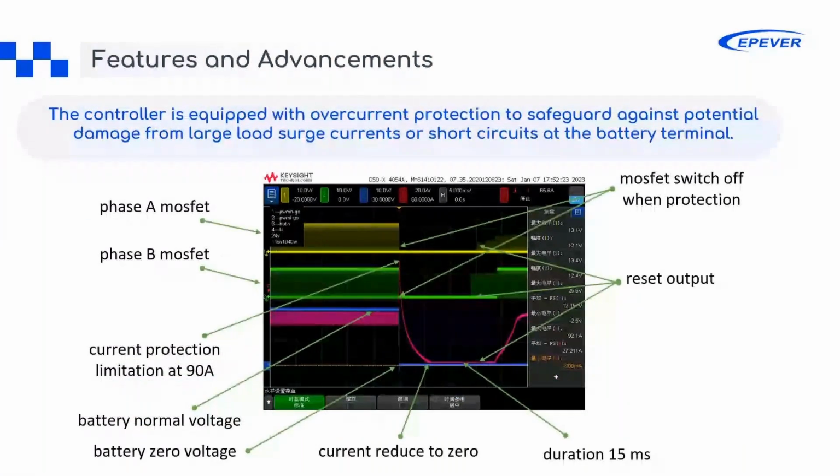With a focus on how it precisely handles this, you see a close-up view of the oscilloscope here. At the critical moment of overcurrent, the controller's internal mechanism, which includes MOSFETs of phase A and phase B, engages and quickly brings the current down by disconnecting, effectively switching off to protect the system. This lasts only 15 milliseconds, after which the controller resets the output, a quick action that minimizes downtime. In this picture, you see how the controller is equipped with overcurrent protection for safeguarding against all those phenomena we already discussed, like potential damage from large loads or currents, or short circuits at the battery terminal, which I would say is a great feature for a charge controller.